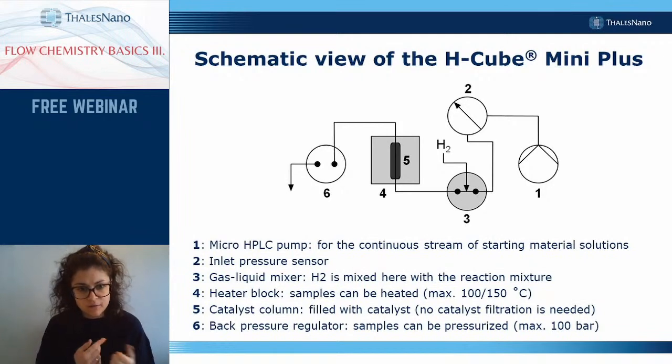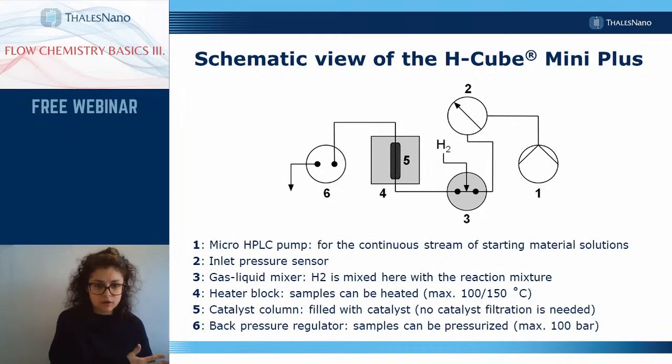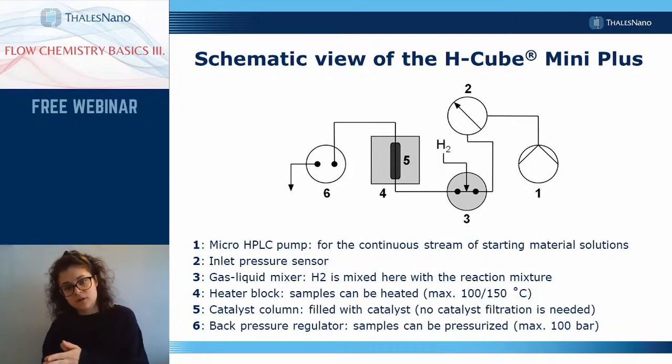There's a gas-liquid mixer with a unique titanium fluid, which helps the hydrogen to be dissolved in very little bubbles in the liquid stream. And from this point, you will have the gas-liquid mixture, which will enter the heater block, which contains the catalyst cartridge, and the reaction will take place on the surface of the catalyst. Of course, this catalyst cartridge can be heated up to 100 degrees Celsius in the case of the Milli Plus, and 150 in the case of the HQ Pro.